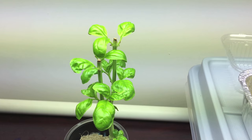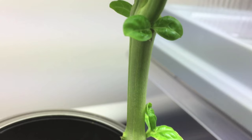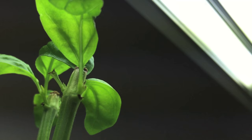I was planning on taking clones from this sickly basil. But instead, it's probably moving on to the next stage of life.